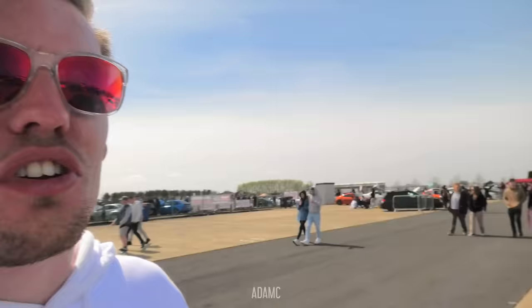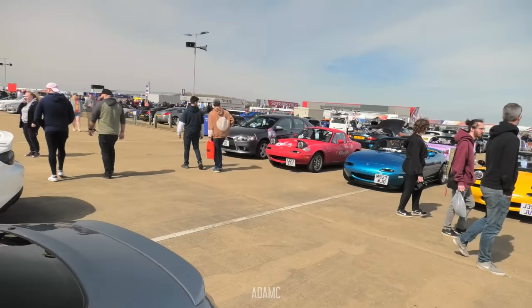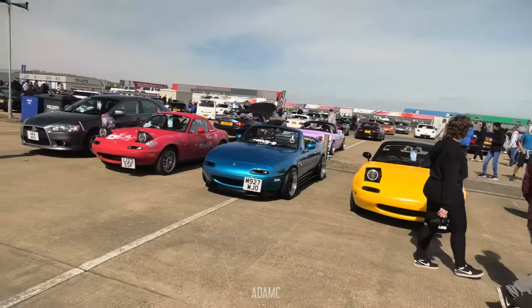So we are now heading towards a show and shine section. Will my voice last until that section? I don't think so, but we shall see. So there's kind of sporadically placed cars everywhere.